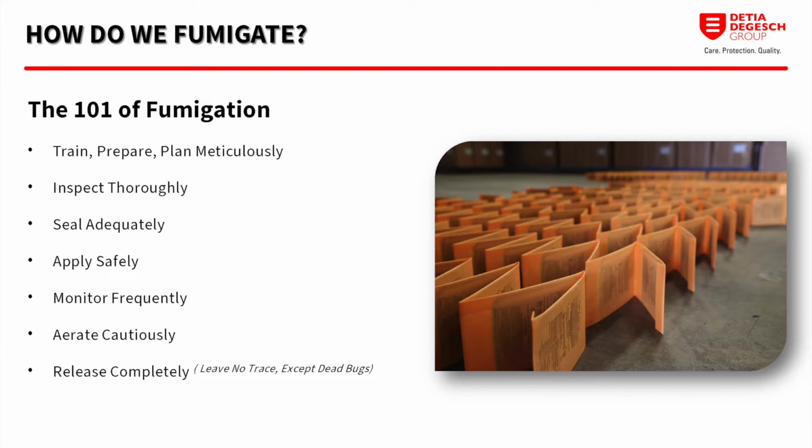Then we move on to inspect thoroughly. For an inspection, you're going to go in and look for a target pest. You're going to look for any number of things, but the biggest thing you're looking for is, is this target safe and suitable? What that means is, can I seal it? Can I keep the fumigant in there for the allotted amount of time to keep the concentration in there and keep bystanders safe?